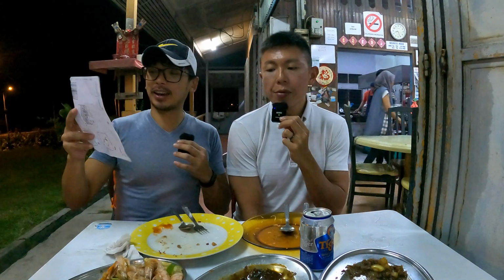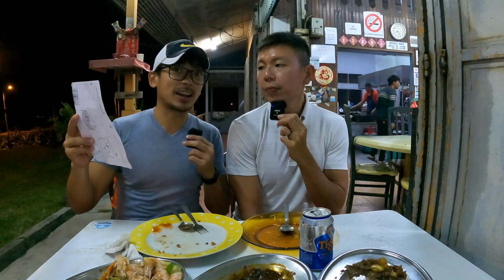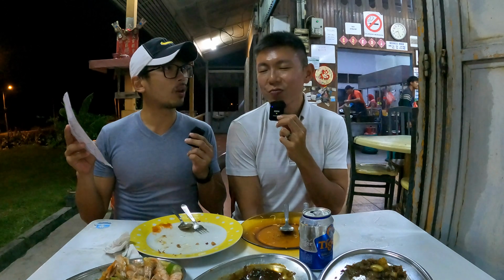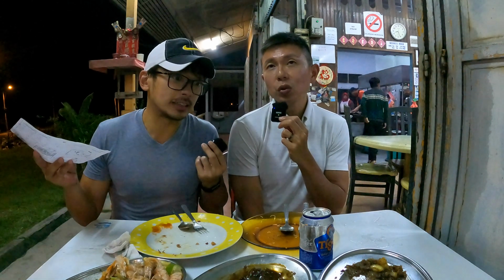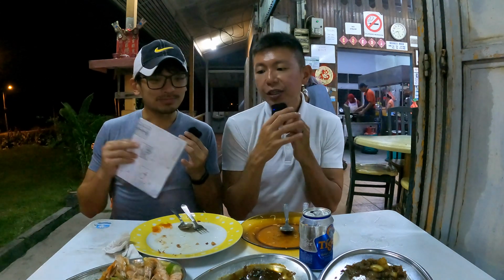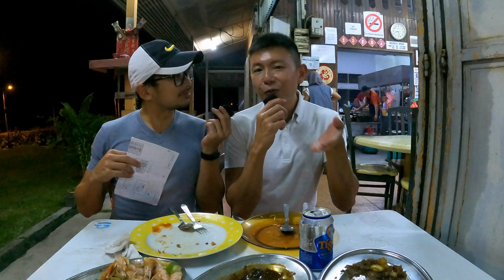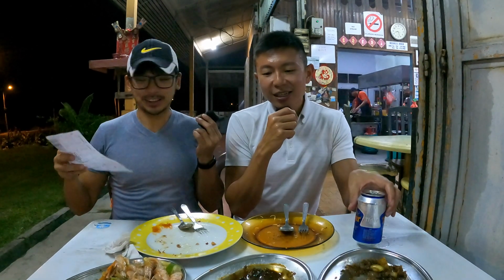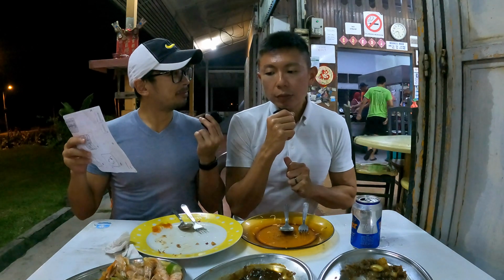In total we had 5 dishes plus 1 can of Tiger beer for 83 ringgit. Converted to Singapore dollars, it's less than $30. I would say it's a very flavorful, very tasty home cooked style of dish that they have over here. You can see that we finished almost everything. Yeah. So what's your favorite dish?